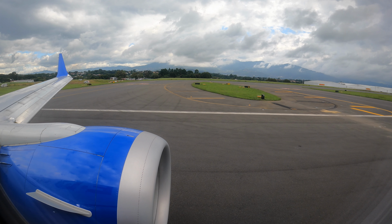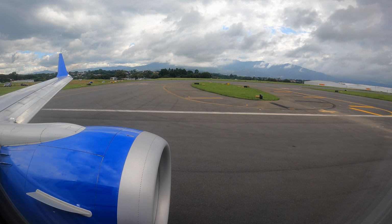After a very short taxi, we then took off from runway 25 here at San Jose's International Airport.